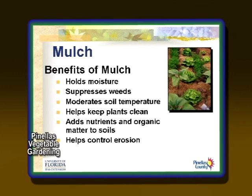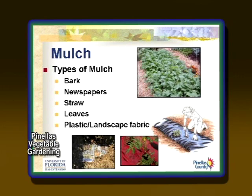And there are things that have fruit that lay on the ground, like squash or cucumbers if you don't grow them on a trellis, or if you're trying to grow strawberries. Having a mulch under them will keep fungus from rotting that fruit as it's ripening too. It adds nutrients and organic matter to the soil, and it helps control erosion. Lots of different kinds of mulch. You can use bark, newspaper, straw, leaves.